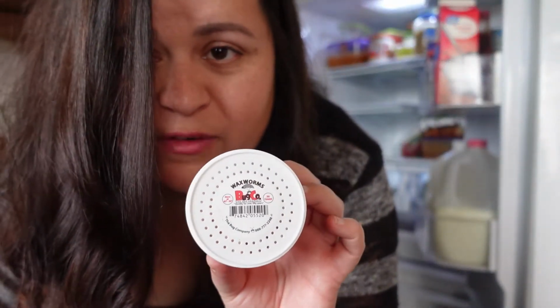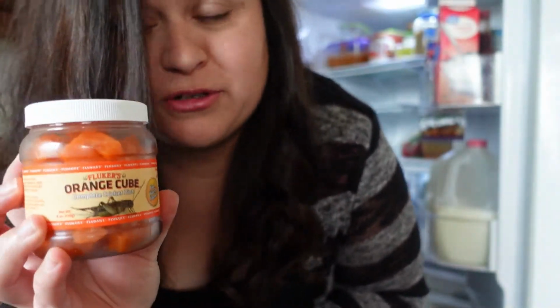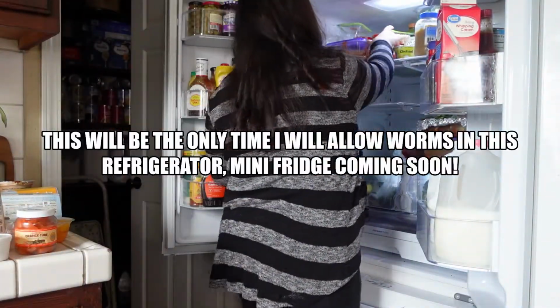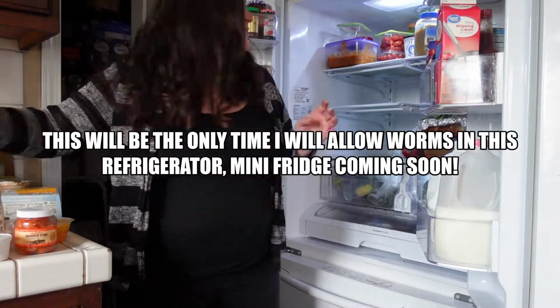Worms. I now have to keep worms in my refrigerator for the bearded dragon. And cricket food to keep the crickets alive until the bearded dragon eats the crickets. It's gross. Worms. Oh, you have worms in there? It's gross.